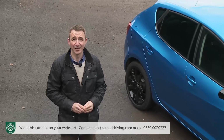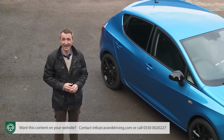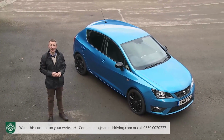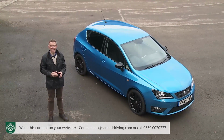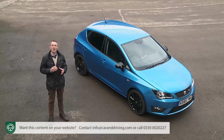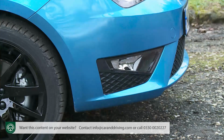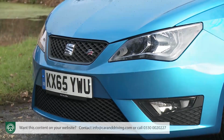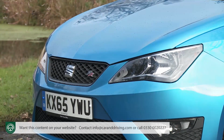Whichever Ibiza body style you choose, the 3-door SC, this more conventional 5-door hatch, or the ST Estate, it won't at first glance appear to have changed very much over earlier versions of this Mark IV model. But then few changes were needed. Short overhangs, subtle body creases and smart angular headlamps still make this one of the smarter superminis in the segment.